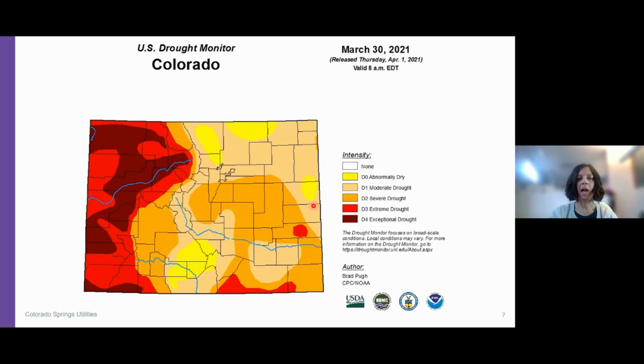So I put together an outlook once a month, so all this information is hot off the press. On the first of each month, I pull drought information, water supply information, and pull it together so that we can see how our system is doing for the month and what the outlook is. And that's really critical this time of year as we're looking forward to runoff.